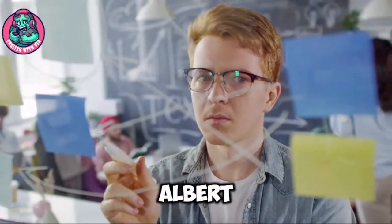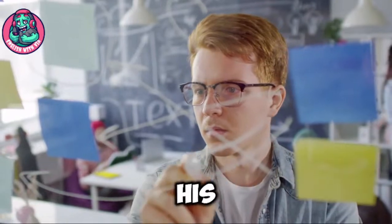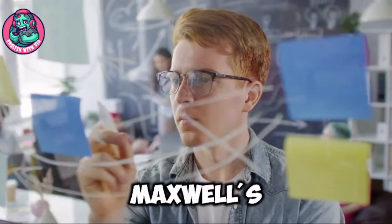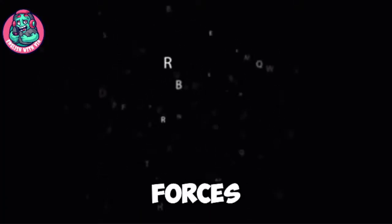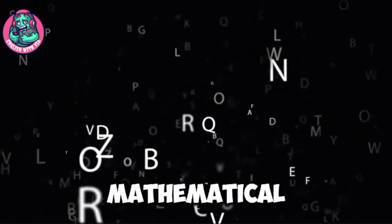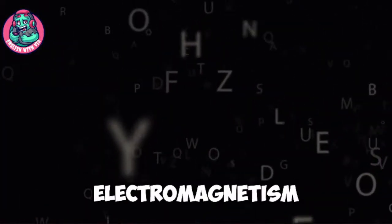The forces that Albert was trying to unite were gravity, which is described by his general theory of relativity, and electromagnetism, which is described by Maxwell's equations. At the time, these were the only two known fundamental forces. Two more, the strong and weak nuclear forces, were discovered later. Albert's goal was to find a mathematical formula or a set of equations that could explain both gravity and electromagnetism.